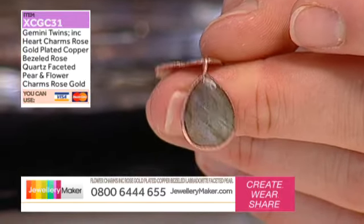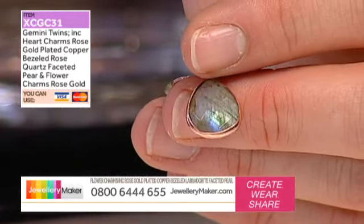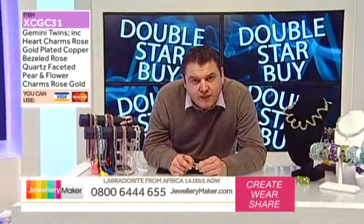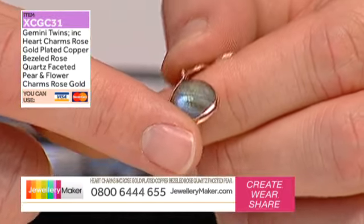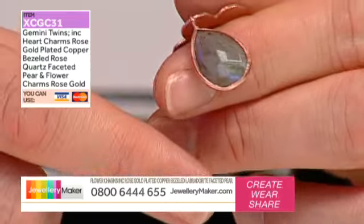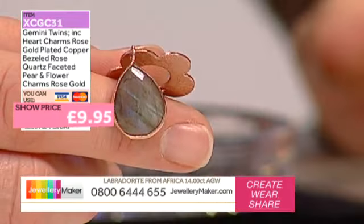If you want to get involved, start dialing that free phone number, or alternatively, click to buy now, because just have a look at the professional finish you've got here. That beautiful bezel setting. I mean, this is rose gold plated copper. And just have a look at the finish. Very, very professional look from these gemstones, and look at that gorgeous Labradorescence. You get all 4 charms here as part of this particular star buy deal, and here comes your price point this evening, £9.95.